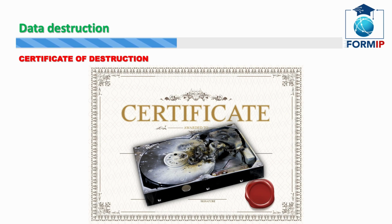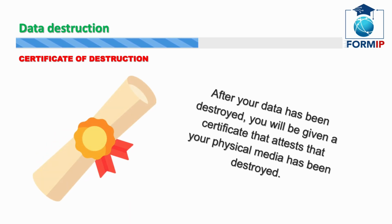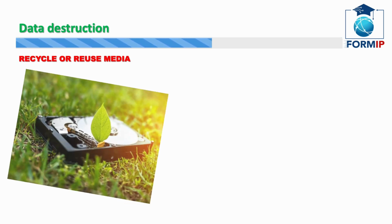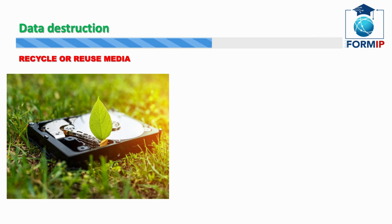Certificate of destruction. As you can see, to physically destroy a disk, unless you have the required destruction equipment, you will have to get your hands dirty. This is why there are services dedicated to the destruction of physical media. After your data has been destroyed, you will be given a certificate that attests that your physical media has been destroyed.